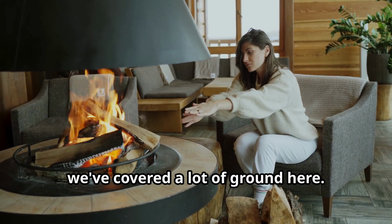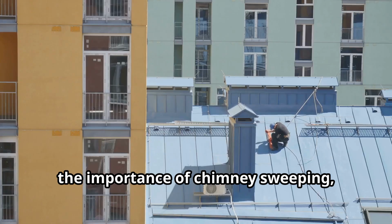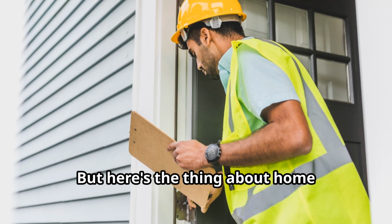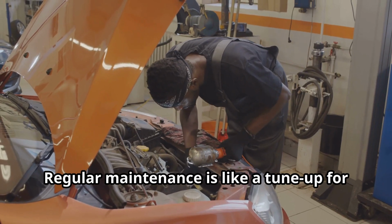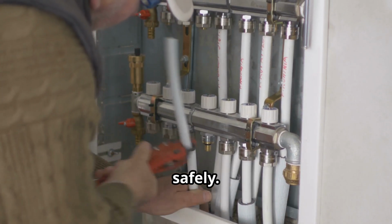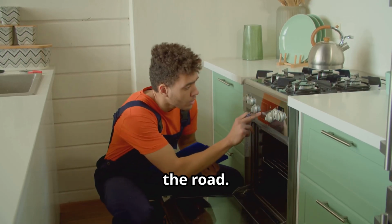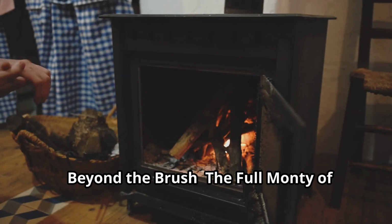All right, folks, we've covered a lot of ground here. We've talked about the dangers of creosote, the importance of chimney sweeping, and the ins and outs of wood stove safety. But here's the thing about home maintenance. It's not a one-and-done deal. Regular maintenance is like a tune-up for your car. It keeps everything running smoothly, efficiently, and most importantly, safely. A little bit of prevention can save you a whole lot of heartache and money down the road. So, make that yearly chimney inspection a priority.